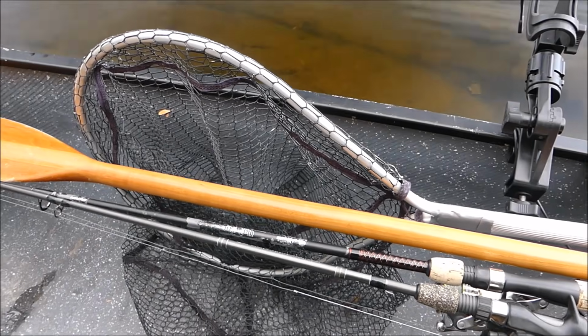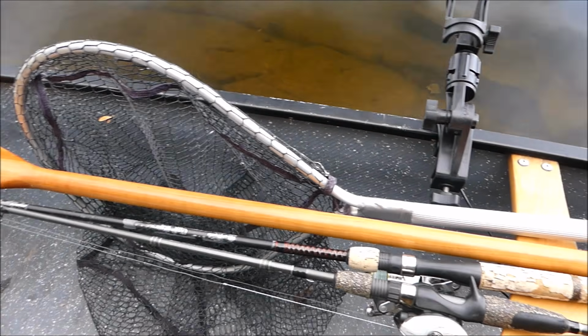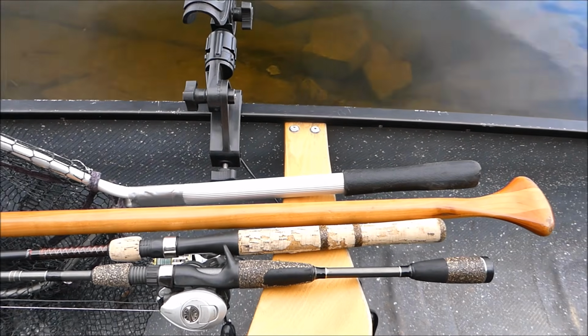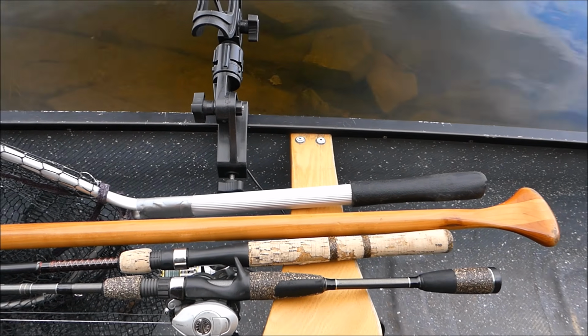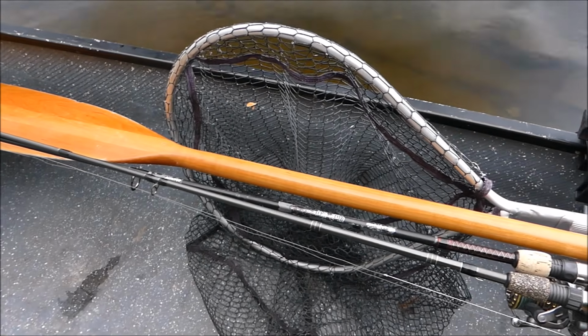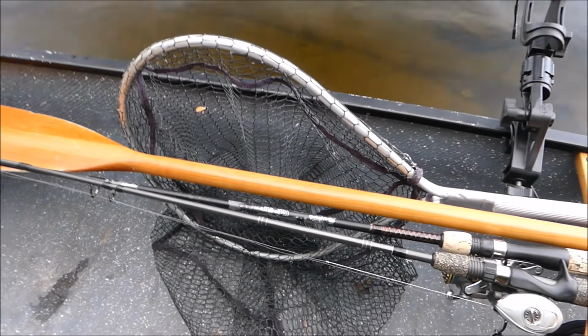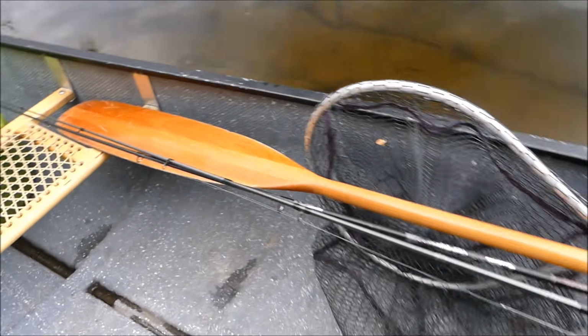For a net, it's got to be rubberized because it's so much better for the fish. I like a net with a pretty short shank. This one was actually very long, but it's just light aluminum, so I just crimped it off and made the shaft just about 1.5 feet long. And then the basket is deep and wide, so you can get pretty big fish in there. It's surprising.